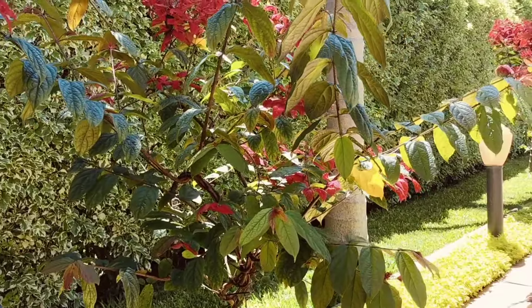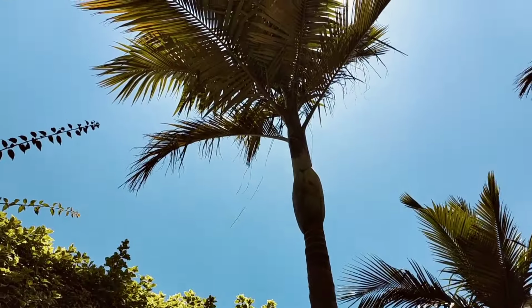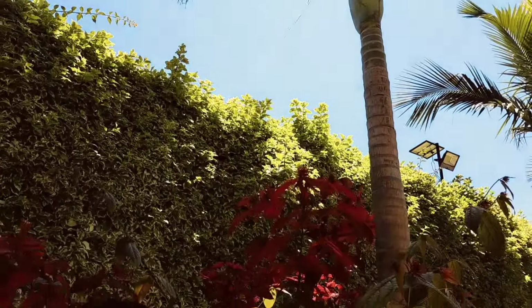And you see, there are a lot of bottle palm trees here. And they are very tall. Woo-wee. Okay, guys, let's move on to the next one.